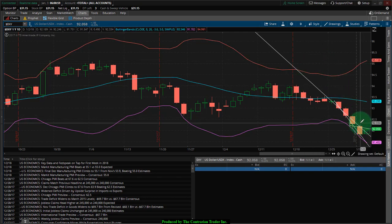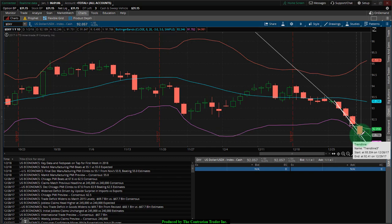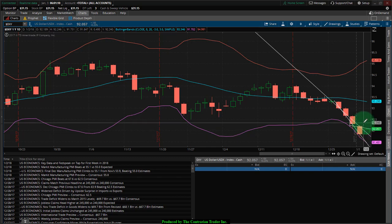But I mentioned to members last night that given the proximity, the testing of the lower band of the third standard deviation Bollinger Band, we should expect a brief bounce. Now, will it close at the highs of the day today? I don't know. But we do have a catalyst out there for the dollar to move higher, and that is the release of the Federal Reserve minutes later on today.